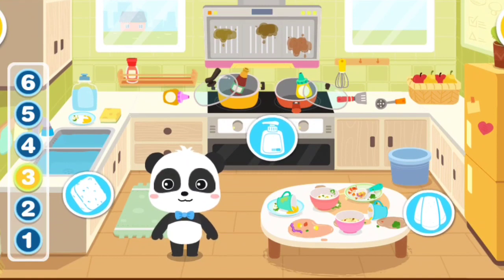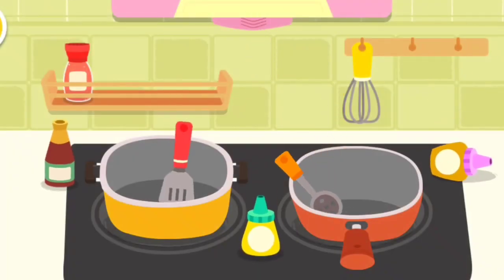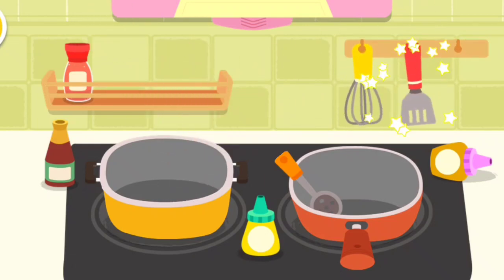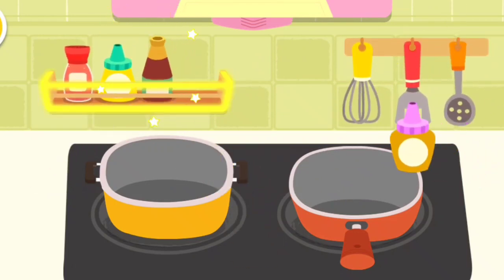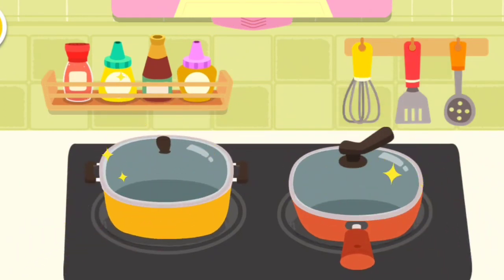I'm Kiki. The kitchen is a mess. Let's clean it up together! The stove is a mess! Please help me clean it up! Spatula, colander, seasoning. Pan cover, pan cover.